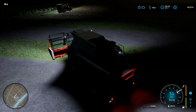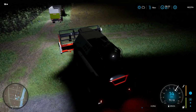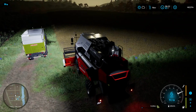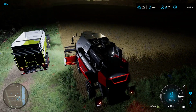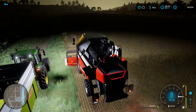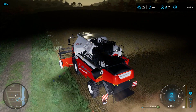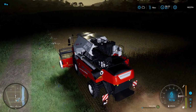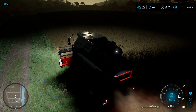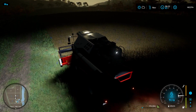Once again, I do not expect our yield to be spectacular. Obviously, the previous farmer did not do a good job caring for his fields. But we will. Since we're going to subsoil, I don't think we're going to need to do the stubble. But man, it's hard to see what we're doing. Yikes. It was a dark and rainy harvest.